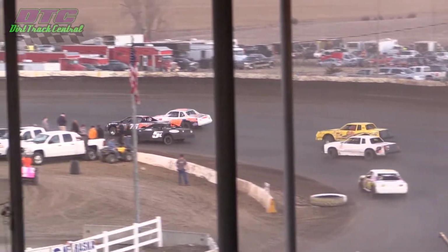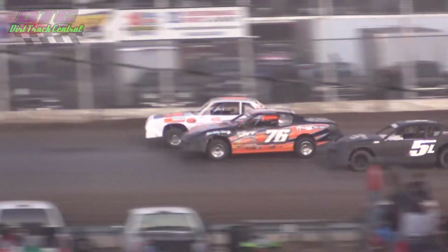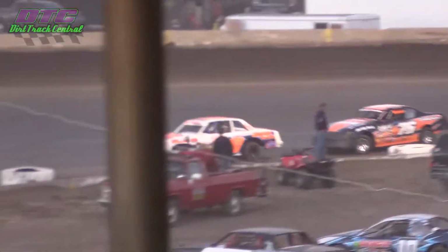Tight car width off the bottom. Larson will take him 3 wide out of turn number 2. It is Altenberg, Borgman, Larson, 3 cars battling for the lead. Altenberg will take the advantage down into turn number 3. Borgman files it back in behind.